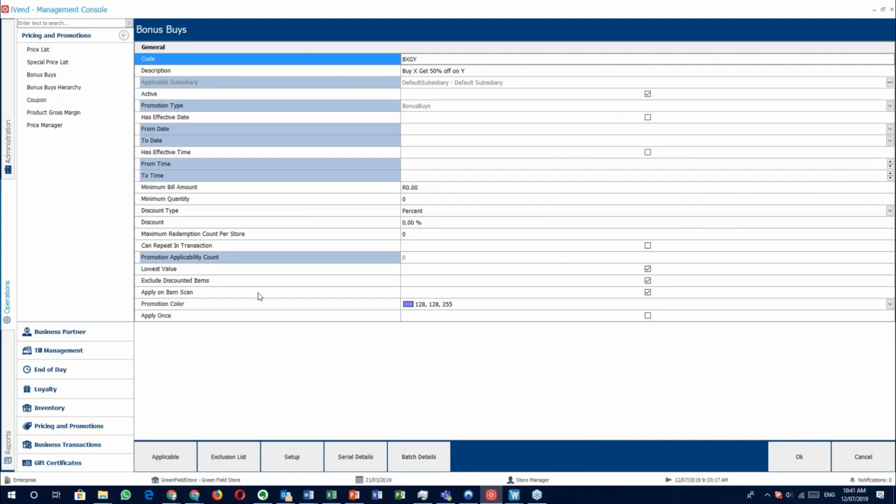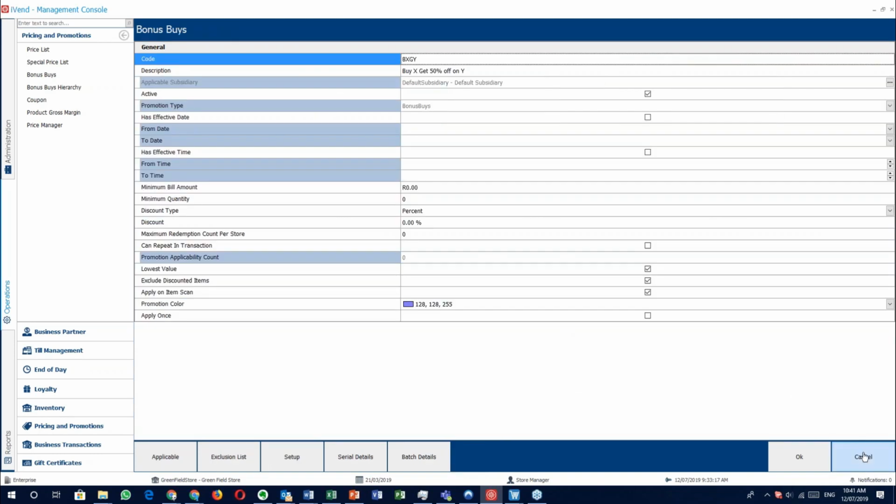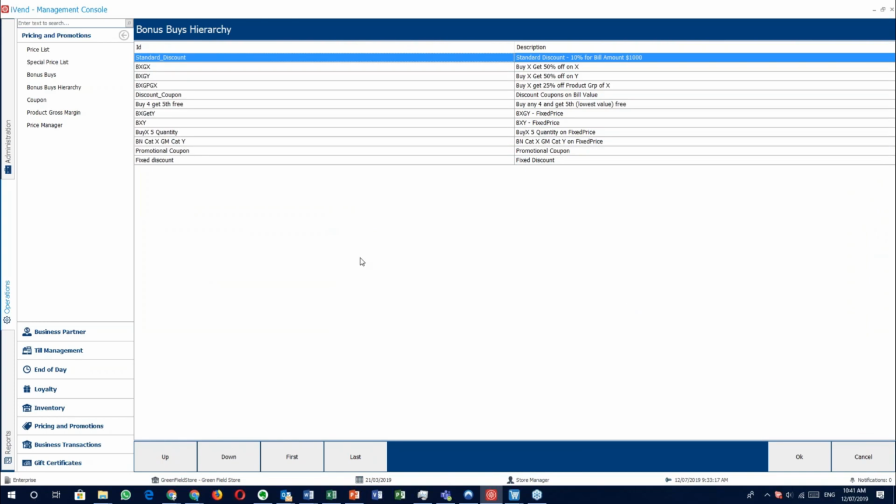So my advice when you're setting up bonus buys: set up the bare minimum that you need and make sure that it triggers. Once it triggers, you can start to muck around with it and say, what if we change the effective date and time? What if we change the applicable level, the special date, whatever? Once you have it working, then you can mess with it. That's my advice. But inevitably you will end up with a bonus buy pile-up.